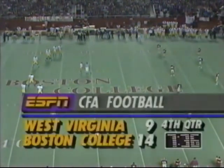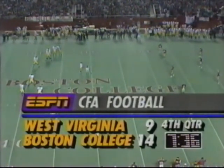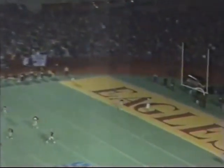The penalty on the interception of the two-point conversion against Boston College has given West Virginia the opportunity to kick from midfield. And Gary, Boston College is thinking onside kick. They've got all their tight ends and wide receivers, nine of them, within 10 yards. He's going to kick away, and he blasts this one out of the end zone. So it'll be the 20-yard line for Boston College. He's six to go.